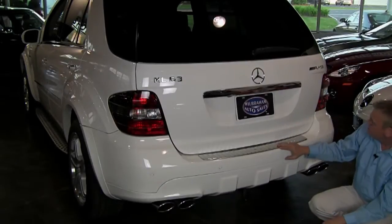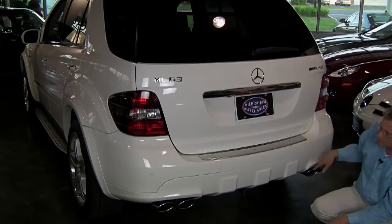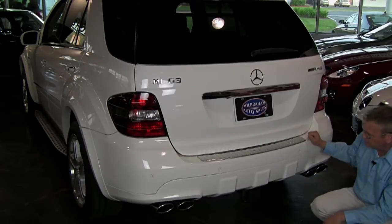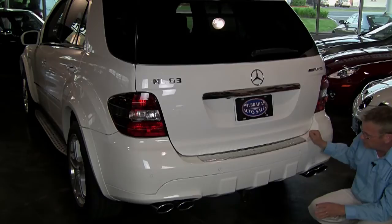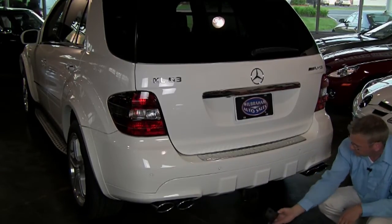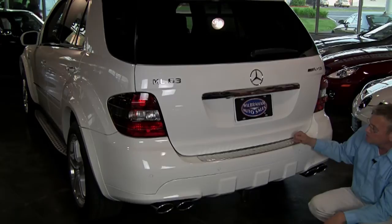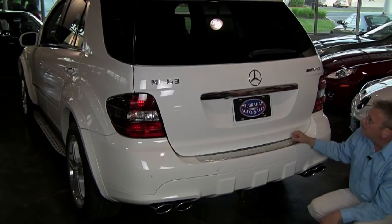So this ML63 has got a really great appearance from the back. First thing you notice, of course, is the quad outlet exhaust with the AMG tips on it. It just makes an incredible sound, drives absolutely fantastic. But this vehicle is also fitted with a lot of extra accessories that are very good. It's got a full-size hitch in the back. In fact, it's never been used, but it's there if you ever need it. Rear parking sensors as well as front parking sensors. Mercedes calls that Parktronic. Really keeps your bumpers in nice shape. You don't back into things.